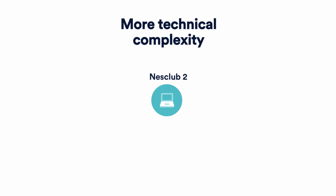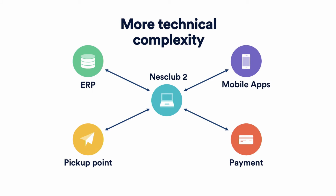At the very beginning, we had Nest Club 2 that was connected to, of course, our ERP. Because, in fact, we are doing business online, but also in the boutiques, in the call centers. So we are omni-channel, so we had to be tightly integrated with our ERP. We were also connected to the mobile apps, iOS, Android. We are connected to the pickup point service provider that is aggregating all the different pickup points of every country. And same for payment. We have several payment service providers that are aggregated through one payment service we are using.